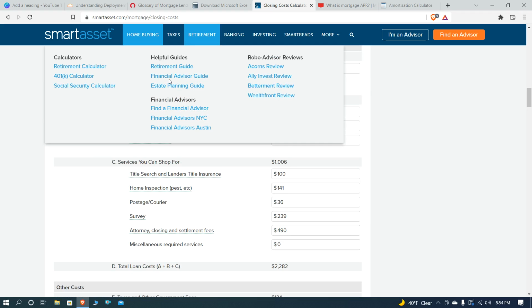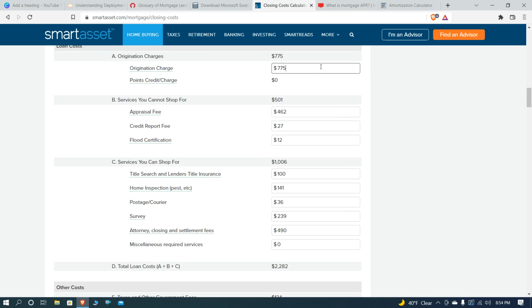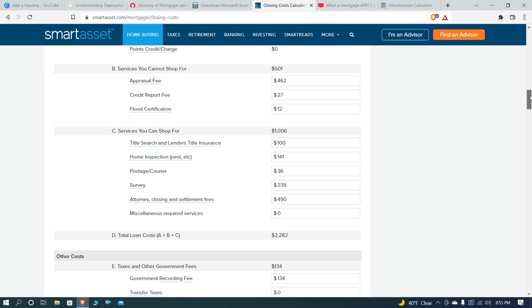Some mortgage companies charge a percentage. Some charge a flat fee. Don't overwhelm yourself too much with this, but just know the closing cost is what you're going to have to pay at closing.